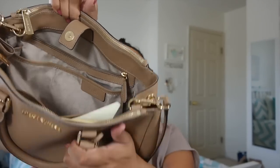Everything inside the big pocket. I'm gonna do the little pockets inside the purse. So I have a whole little yellow post-it. And I have a business card for a nail salon. I have a pen. I have a calculator, because I was going to leave this at work and I didn't. And then I have another business card. Yeah. What else is in here?